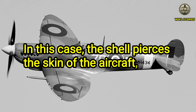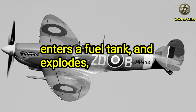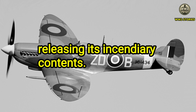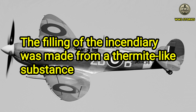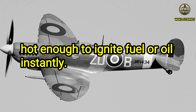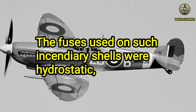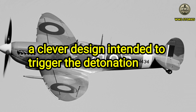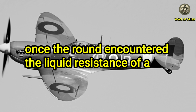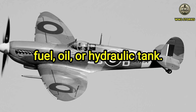In this case, the shell pierces the skin of the aircraft, enters a fuel tank, and explodes, releasing its incendiary contents. The filling of the incendiary was made from a thermite-like substance designed to burn at approximately 1,200 degrees Celsius, hot enough to ignite fuel or oil instantly. The fuses used on such incendiary shells were hydrostatic, a clever design intended to trigger the detonation once the round encountered the liquid resistance of a fuel, oil, or hydraulic tank.